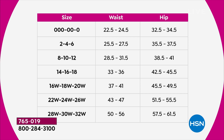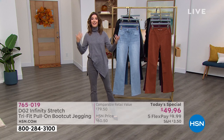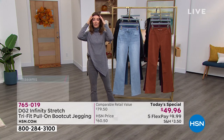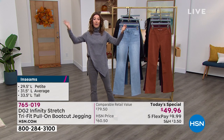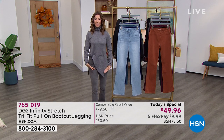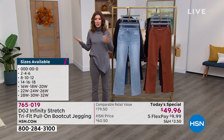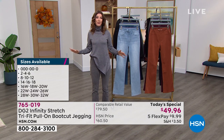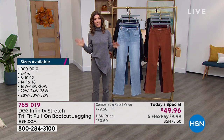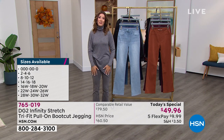So hopefully this will ease any trepidation you have about buying jeans, either from television or online. Because I know that's the most frustrating part, right? Are they going to fit? Or maybe it fits you here, but not here. We're all different. This is a jean that meets you wherever you are, no matter what your figure, no matter what your size, no matter what your shape. But you're not gonna find out how great they are unless you get them home.